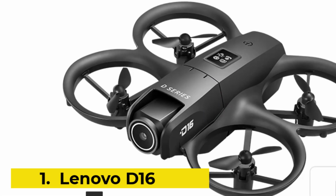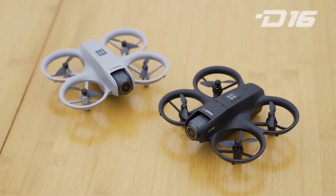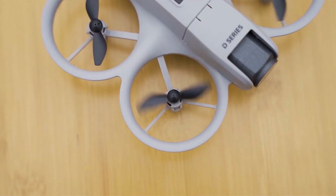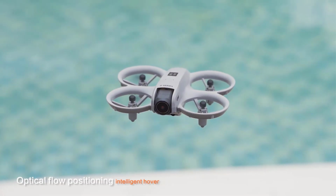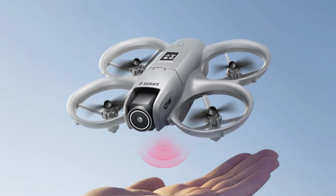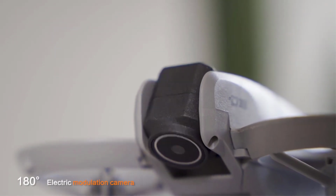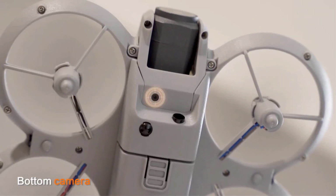Number 1. Lenovo D16. The Lenovo D16 mini drone is a compact and portable quadcopter designed for high-definition aerial photography, featuring dual 8K HD cameras that capture stunning images and videos. Weighing 420 grams, it has a maximum takeoff weight of less than 1 kilogram and operates using a brushless motor, ensuring efficient performance. The drone includes an advanced ultrasonic obstacle avoidance system, enhancing flight safety and confidence.